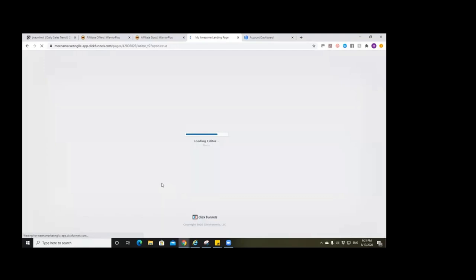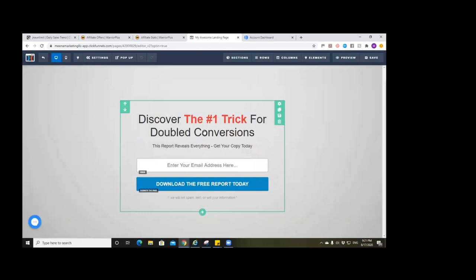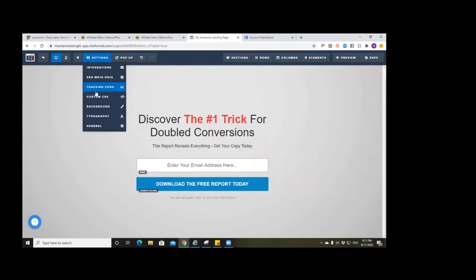So what have we got here? So we don't want that. I want to keep it nice and white. I don't like the gray too much. Background.